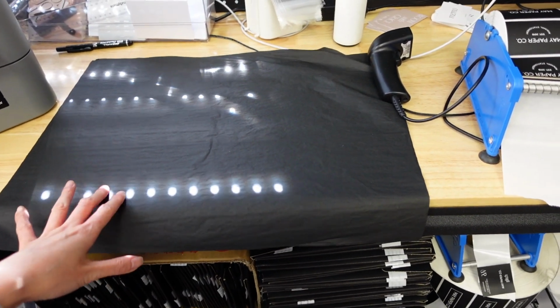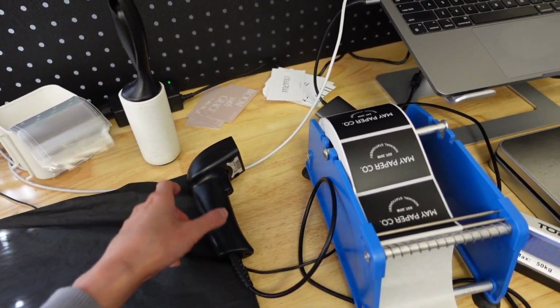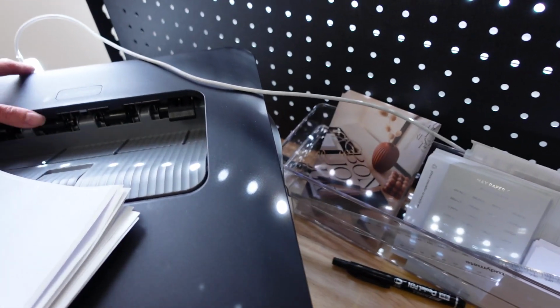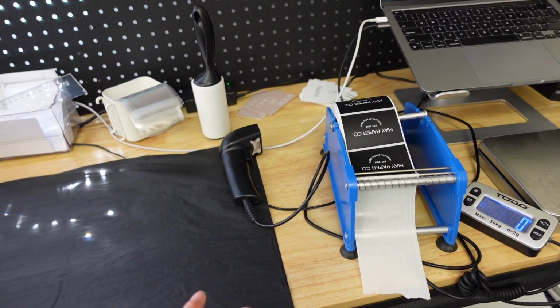A lot of the times the tissue paper slides off the table, which isn't ideal, and there's really bad cable management. I've just wired everything along the back edge there and connected it to the power board behind the printer here. But the plan is to kind of fix this all up today.